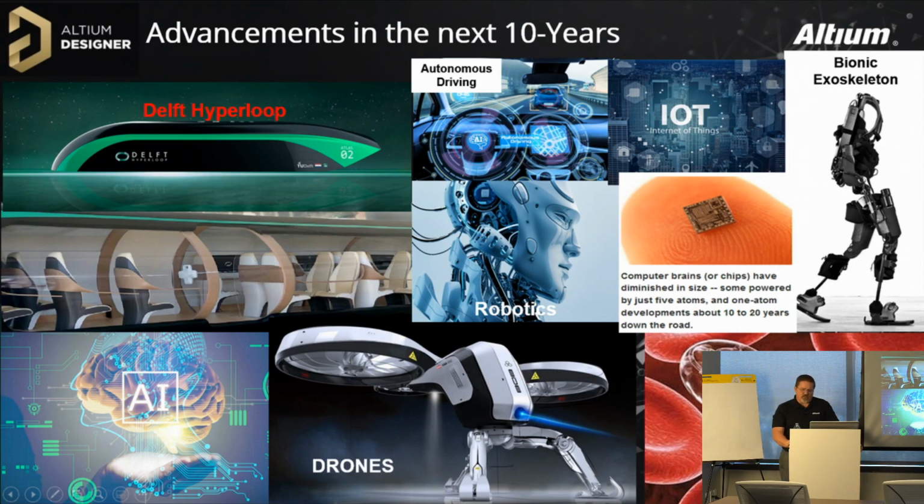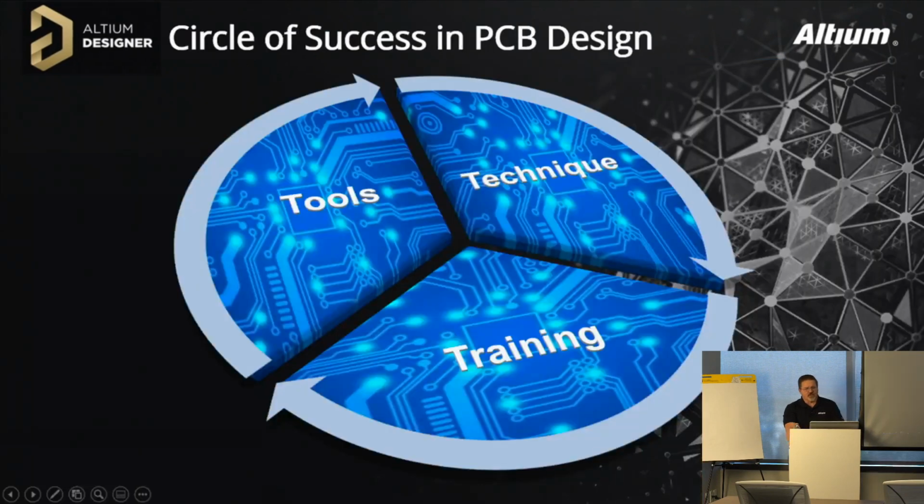We're going to have to develop some techniques, and I can tell you that to be successful as a PCB designer, it's going to take three main areas for you to constantly keep concentrating on. It's going to take your tools, your techniques, and your training. It's going to take all three of those. And notice, I want you to notice something, that this is not a straight line. This is not a straight line, it's a circle, which means that there is no end. There is no beginning, there is no end to this.